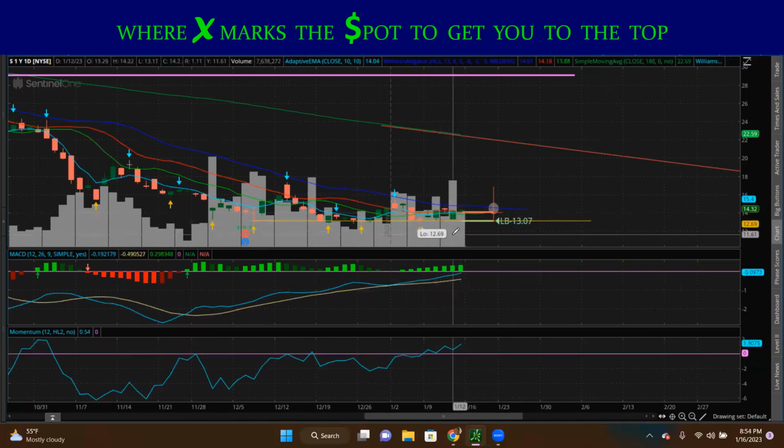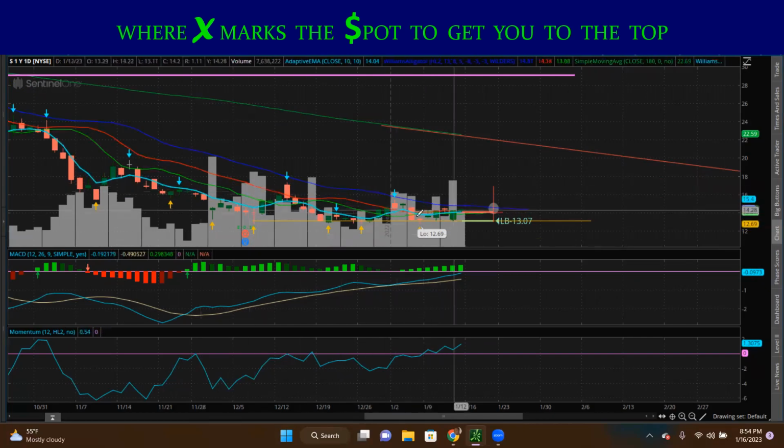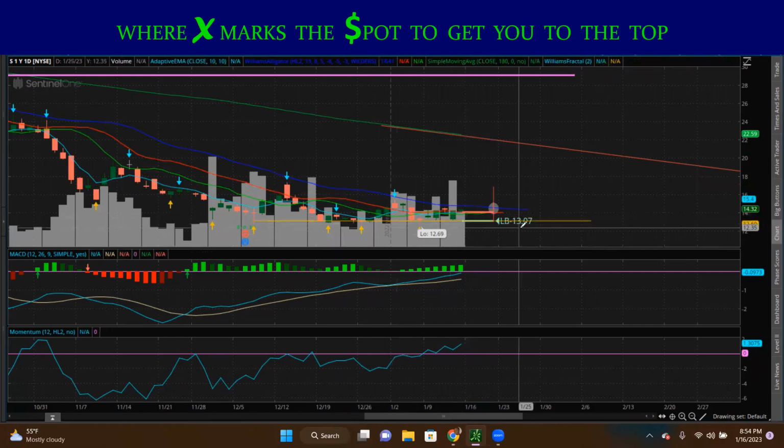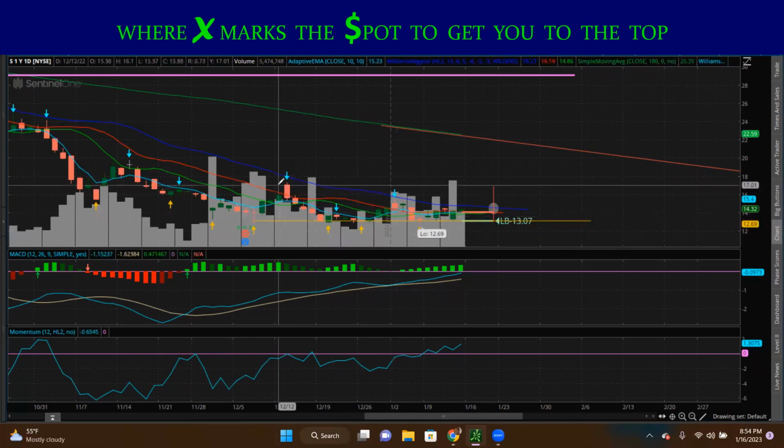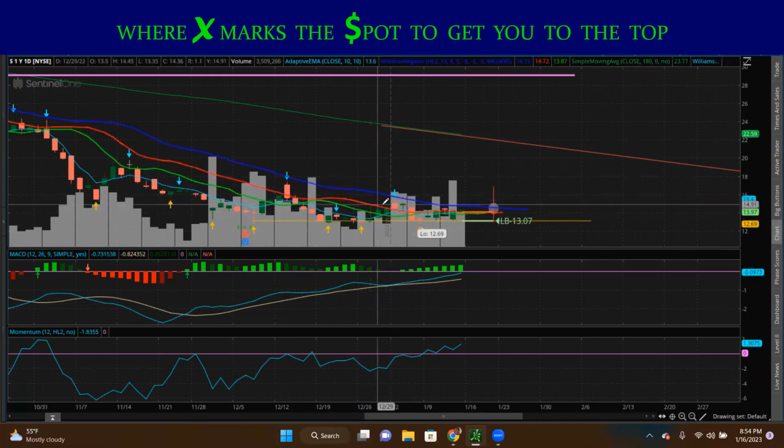This one does trade pretty decently. I think the biggest thing with SentinelOne is just being patient and waiting for the right price. You can jump in too early on this one and it can burn you. So I would say 13.07 is a really good price point. I do see an opportunity. It's actually resistant against the blue EMA, which is the 13-day EMA here, and I see resistance there 2 to 3 times.